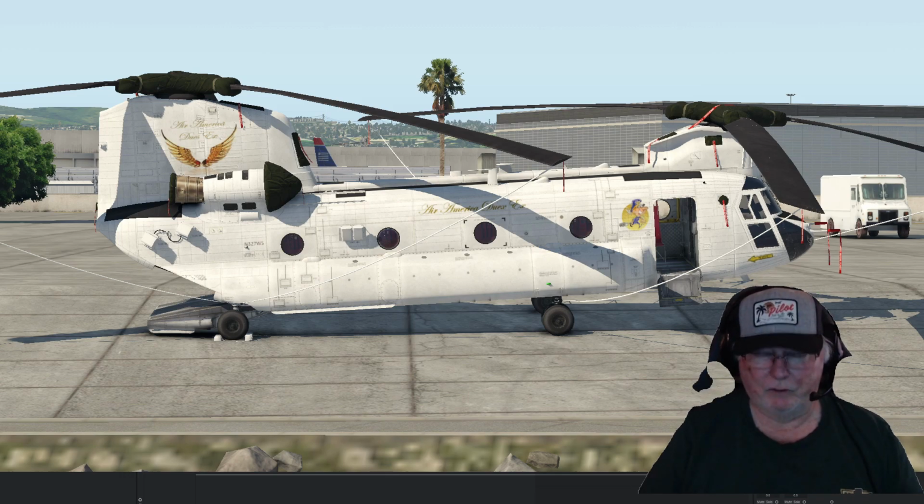I'm definitely going to have to work on the scenery for Catalina Island, because that generic just ain't going to get it. It's not bad, not bad, but it's going to need some work. So, anyway, I keep looking for an easy time, but keep finding ways to give myself more work to do.